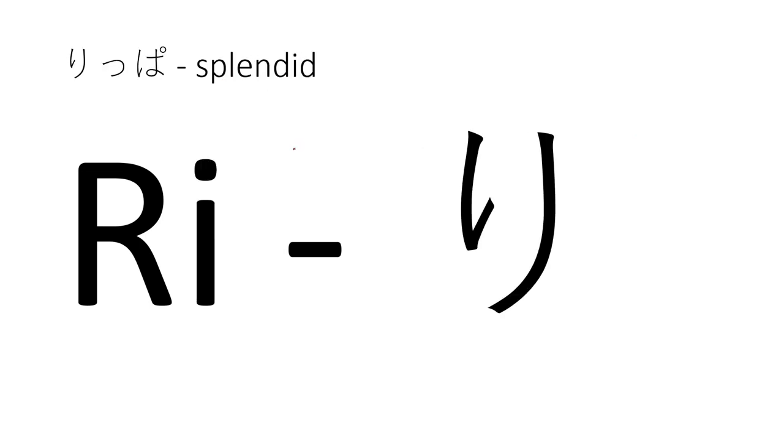Next, ri. First stroke, second stroke. A word with it is rippa. Rippa means splendid. We are going to learn these long sounds and small letters in my day 3 hiragana video.